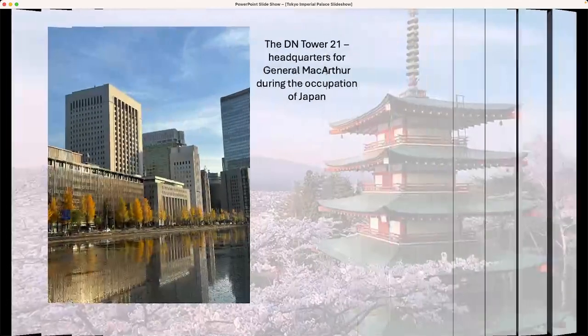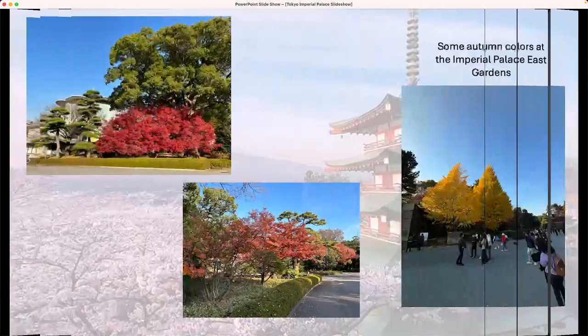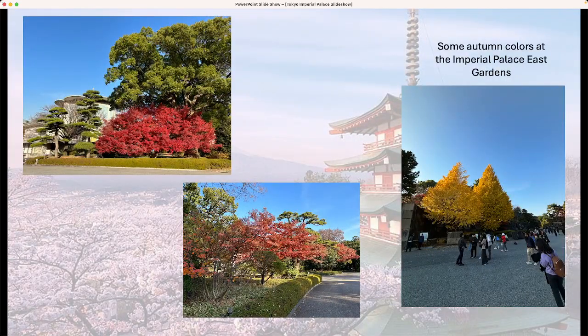And basically, I'm just putting up a picture, by the way, of DN Tower 21. Just forgot to put that one up, but that is up there now on YouTube. And I've also got some pictures of what it's like to walk in the gardens in autumn. Basically, you get the yellow and red leaves in the foliage everywhere. And so you can get some really spectacular photos.